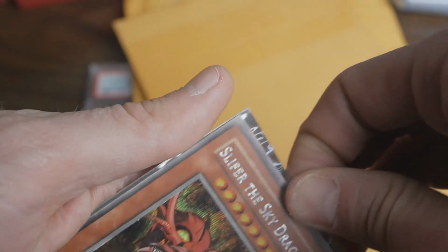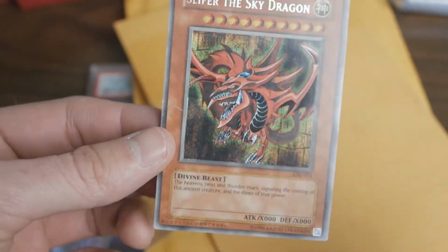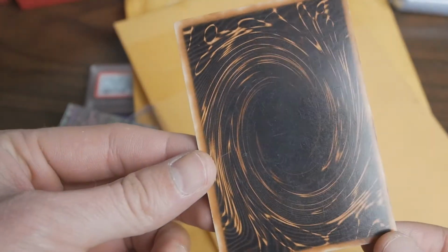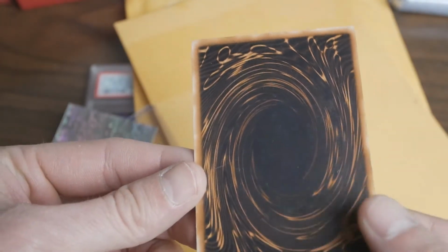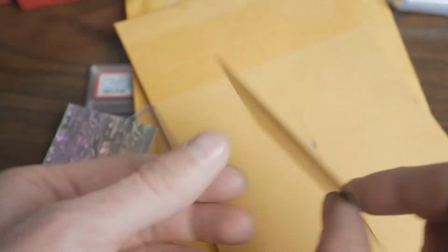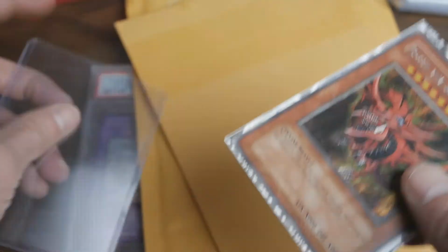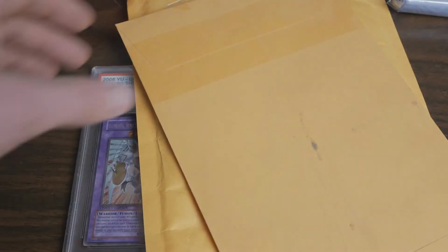So the one from Japan is much more expensive just because people prefer these kind of parallel prismatic rares. So I paid $50 for this. Not really sure what to call this. This is probably very light played and near mint. I mean, it's in good shape, but there's some silvering on the edges here. But for $50, it's a pretty good deal. Usually these things sell for $70 to $100, and graded they sell for obviously much more.